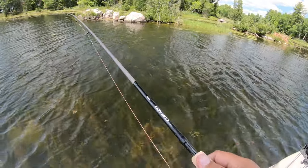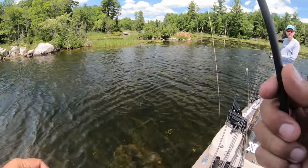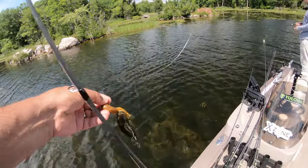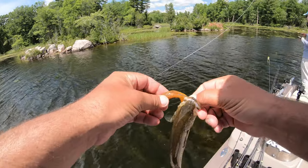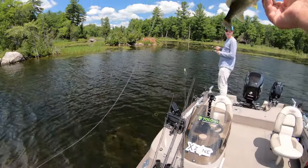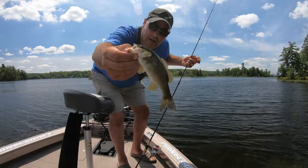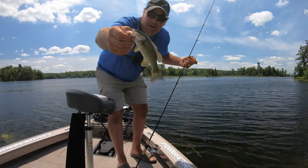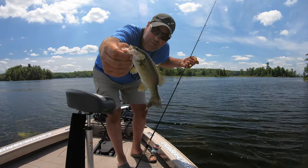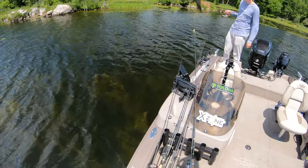Oh, it's a giant, buddy. That's five fish. A giant smallmouth, buddy. Look at that. Look at the size of this thing, man. Look at that. Look, hang on. If I hold him out here, does it look bigger? Yeah. There you go. Massive. Thanks, buddy. Give him a little kiss. Come on.